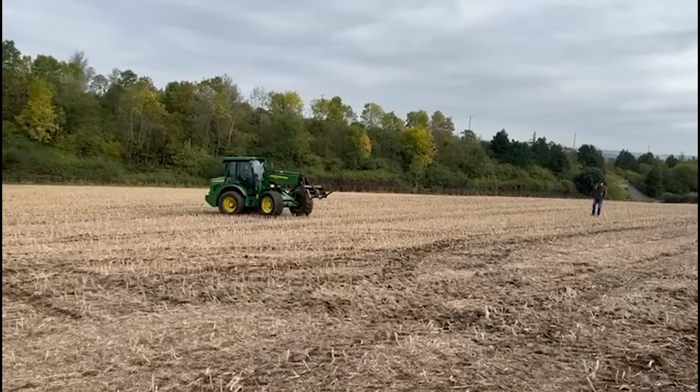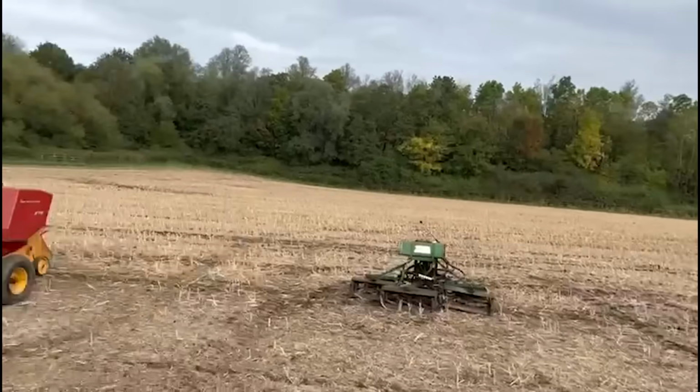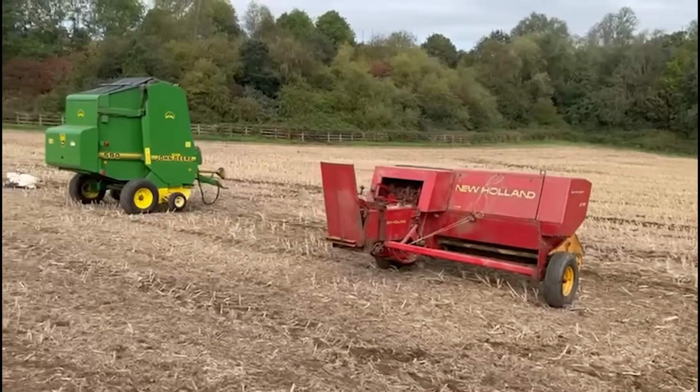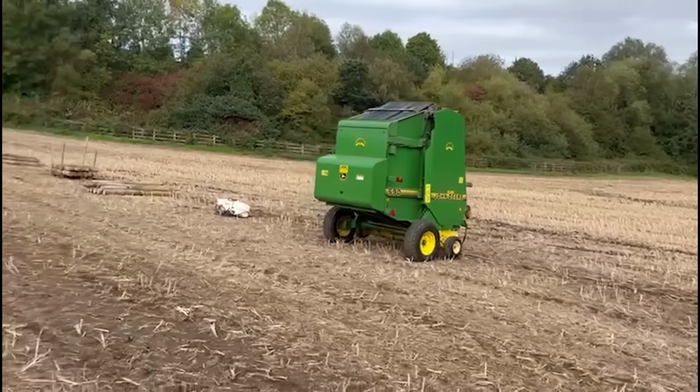John Deere telehandler, again, looks in tidy order. Must have been put through its paces there, so it must be good. John Deere 590 baler.